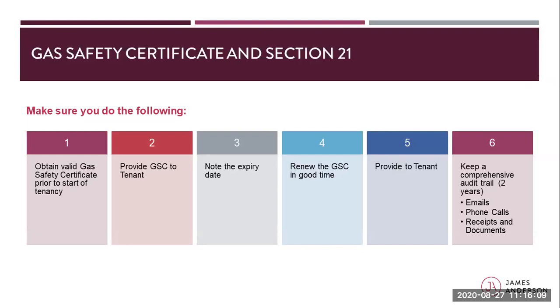And number 6, keep a comprehensive audit trail. Really 2 years is the minimum requirement. Any email, any phone call you've had, receipts and documents relating to your gas safety certificate, keep them all in a file. It's a bit like insurance, guys. Your car insurance, your house insurance, hopefully you never ever need to use it. But when the chips are down and something does go awry, then you've got that there and it's there to protect you. So protect yourselves and keep these records.